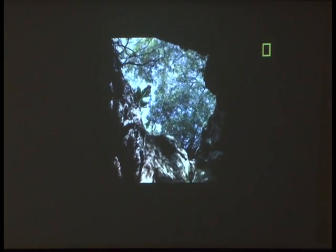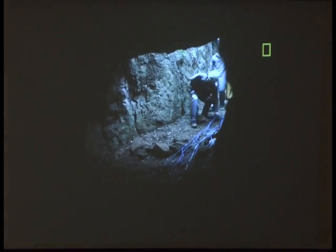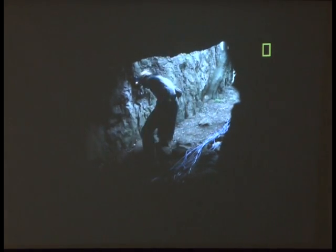Caving has always been great. Caving, you want to answer that question of what's around the next corner. That's always the question you want to know. It's mostly fueled by curiosity.